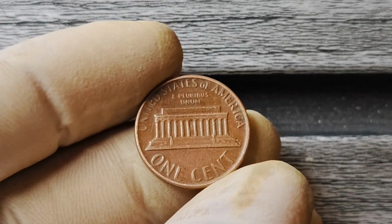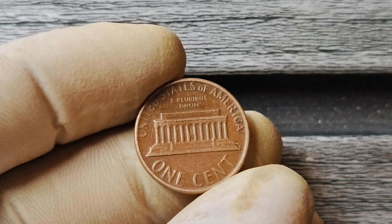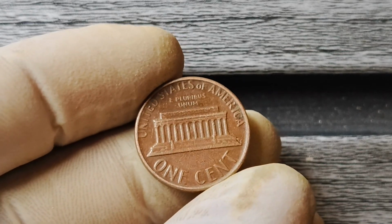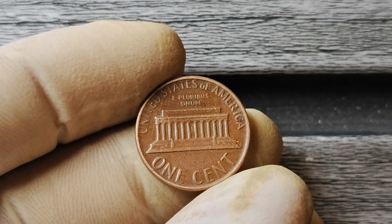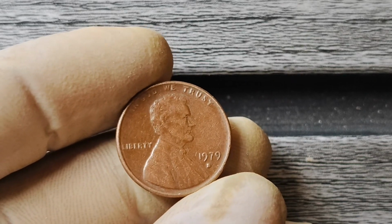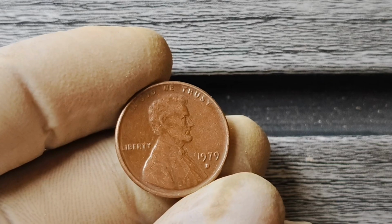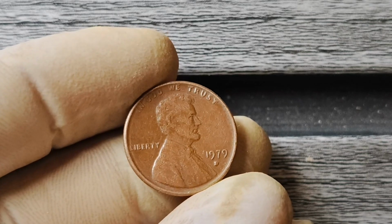That's right, folks, today we're diving into the world of the 1979 Lincoln penny. If you've got one of these little copper beauties, you might just be sitting on a fortune. So stick around because we're breaking down what makes this penny so valuable, how to spot the rare ones, and why you should never overlook your spare change again. The 1979 Lincoln penny was minted in Denver, hence the little D mint mark below the date.